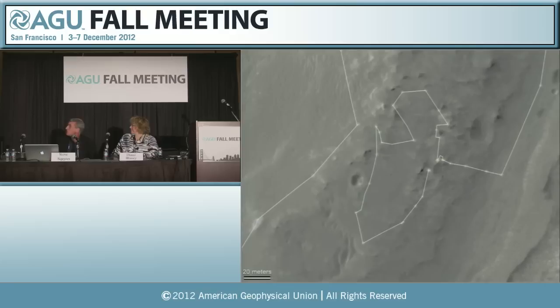And what you're seeing, you can see a 20-meter scale bar down towards the bottom left of this, and you can see the exploration that we've conducted so far of Matijevic Hill. This is the sweet spot. This is the place where the orbital data tells us that the clays are present.